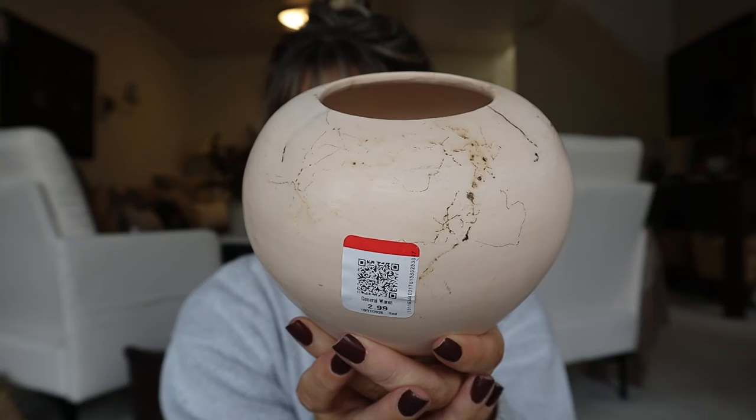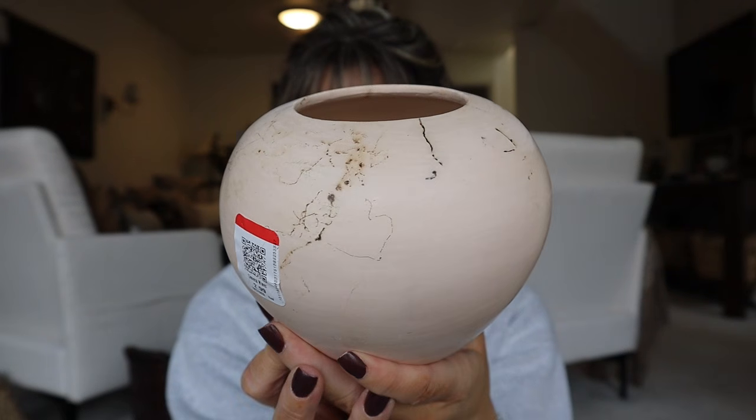Alright, and last but not least is another project piece, and it is this little vase. If it were a different color, I might leave it as is, but I don't think you can tell on camera, at least what it looks like is more of a white tone on camera, but in person it's like a salmony color, which just doesn't go with my decor. So I am gonna do a little makeover on this just to have it fit my aesthetic a little bit better for my home. So this will be in that thrift flip video where you'll get to see the outcome there.